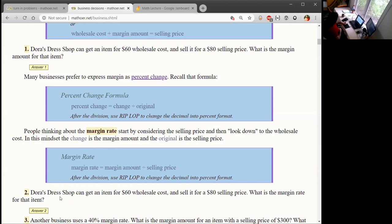So a lot of math, 20 and 25, is making things harder than it is. Don't make this harder than it is. No new math yet.